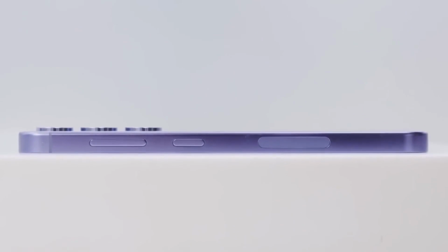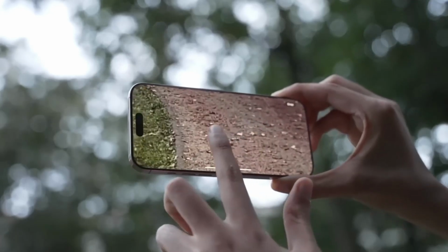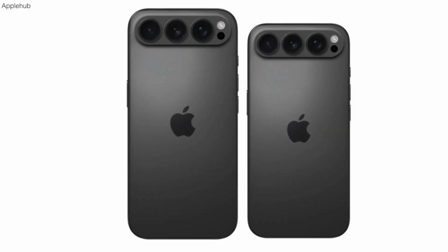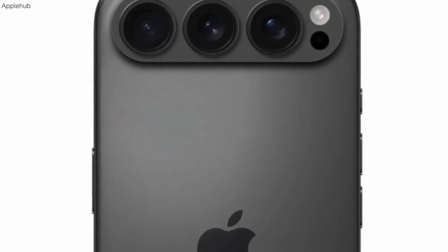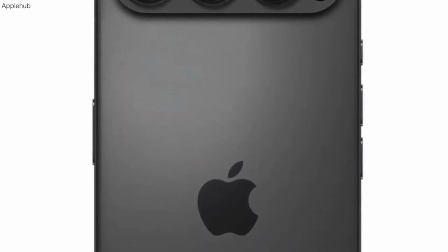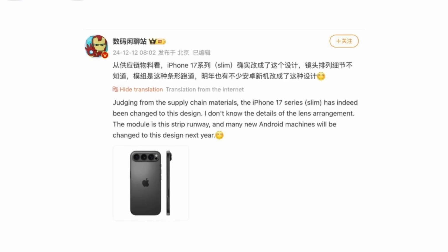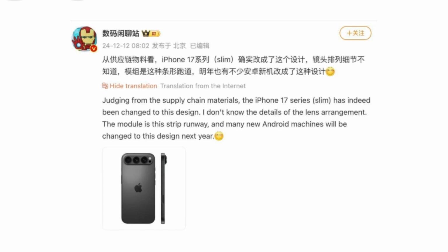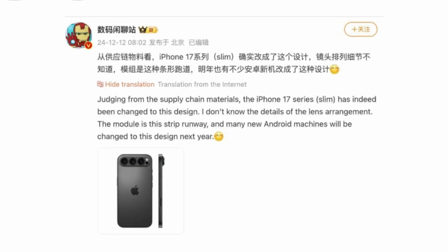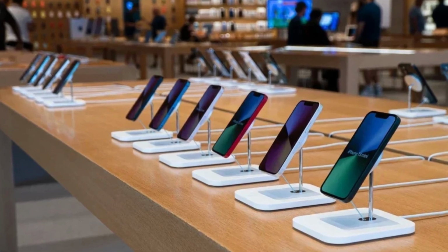However, before you start imagining this radical shift for the 2025 iPhone lineup, we found fresh information that might change the narrative. A trusted Weibo leaker known by the username InstaDigital claims that the renders making the rounds are not an accurate depiction of the iPhone 17 Pro Max. While Apple is reportedly planning a redesigned rear camera setup for the iPhone 17 series, the changes won't be as drastic as suggested. According to the leaker, the familiar triangular lens layout is here to stay.